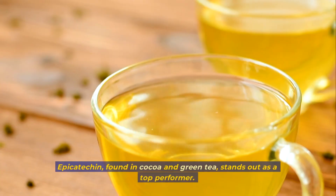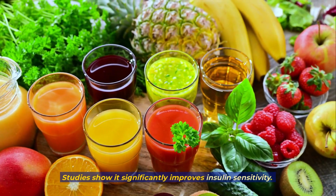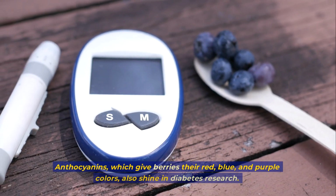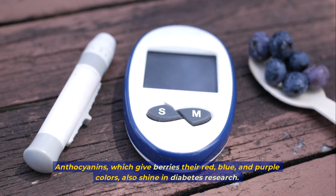Epicatechin, found in cocoa and green tea, stands out as a top performer. Studies show it significantly improves insulin sensitivity. Foods containing epicatechin help your body use insulin more efficiently. Anthocyanins, which give berries their red, blue, and purple colors, also shine in diabetes research.